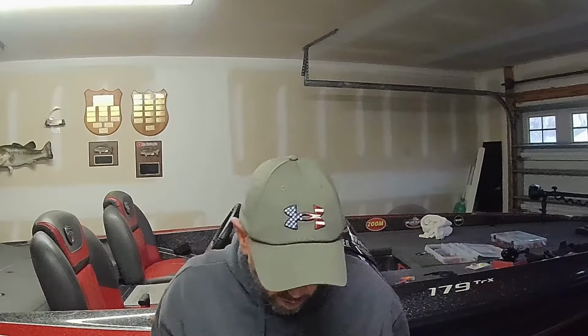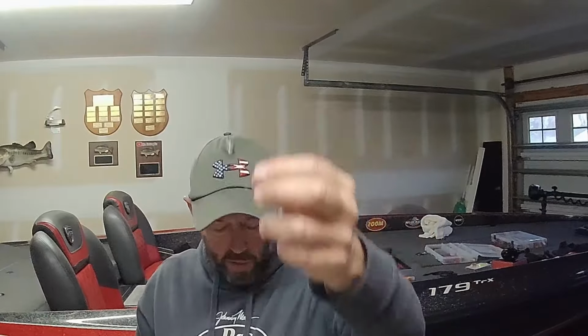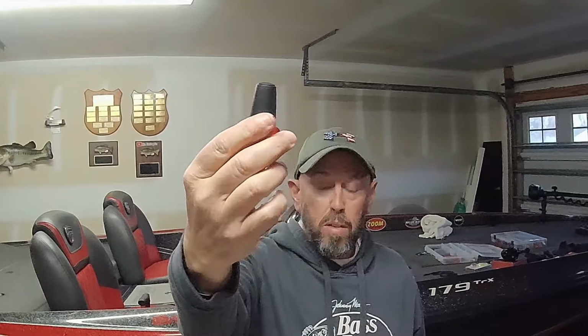Another thing I've colored in the past is a lot of times jig heads and stuff. Good old slider head that we talked about before. I'll take the red nail polish and paint the heads of the slider heads red. Especially in clear water in the summer, I like to keep the red on too.